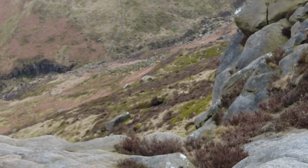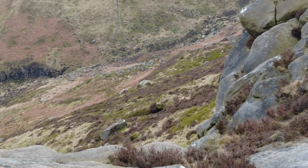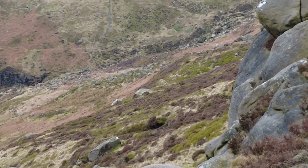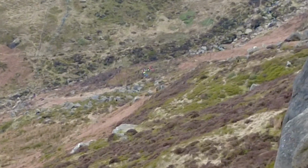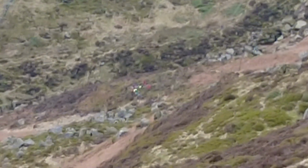I actually saw a little mountain rescue going on down the valley. I think it's a practice by the way it looks like, but you never know, it could be real. Fingers crossed it's not. I'll zoom in and show you, but camera might not pick it up. It's just past those rocks down there. They're doing a little rescue, little task. Like I say, hopefully it is just a practice. Hope nobody's actually hurt themselves.